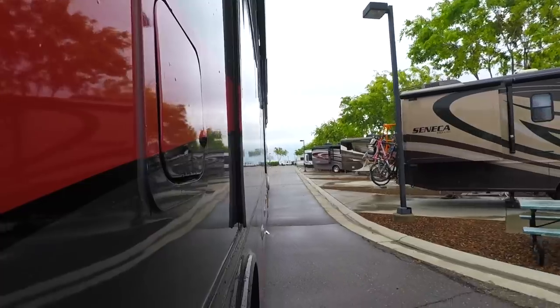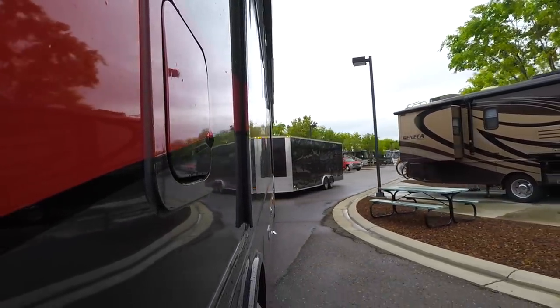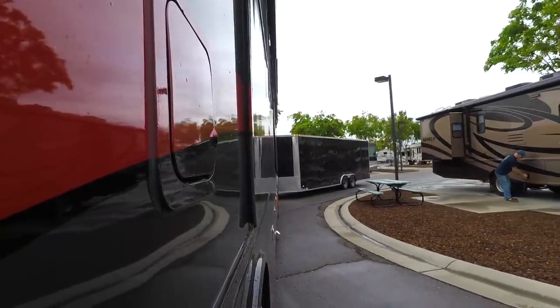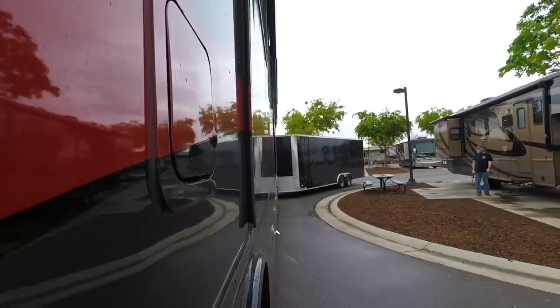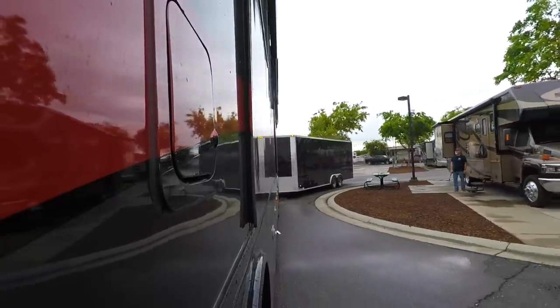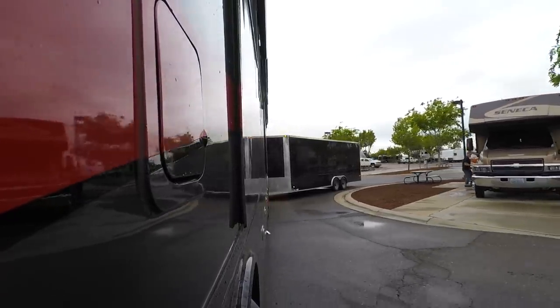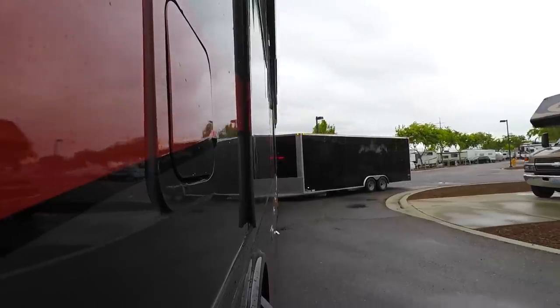And that's followed by an immediate left turn. And again, we don't get in a hurry. Remember, we're pushing some 25 tons.